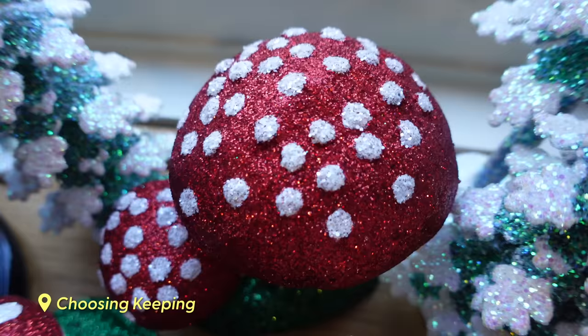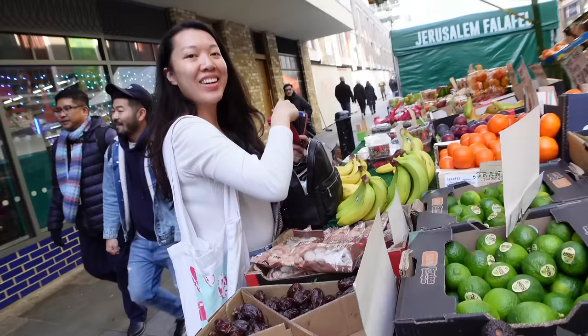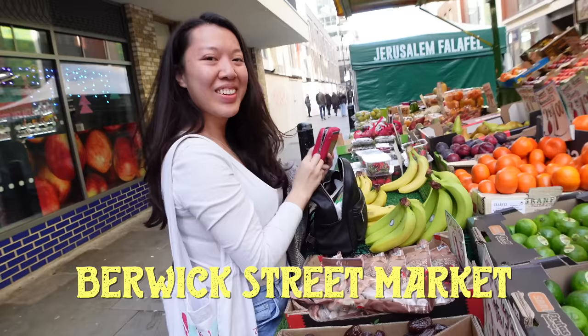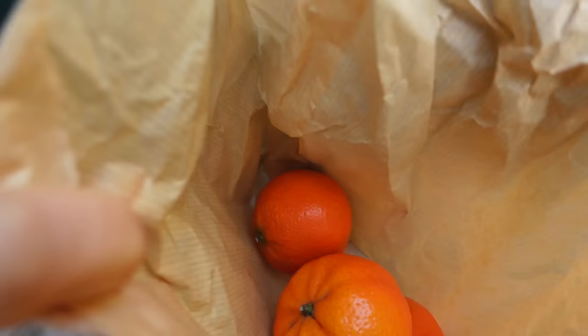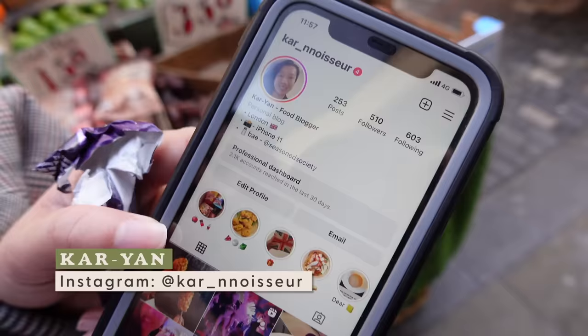Check out their selection of decorative mushrooms. The whole extended family is here. Hello! We just met up with the viewer here. Yeah. She said hello. Hello. And she offered to get us tangerines. It's cold. You need some. Just two whole tangerines. Thank you so much. So kind of you. Fellow connoisseur. Card. Oh, that's clever. Aren't you? Clever.